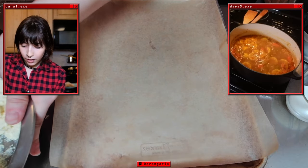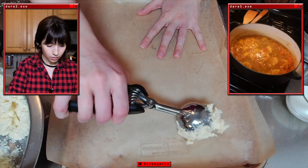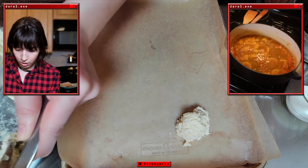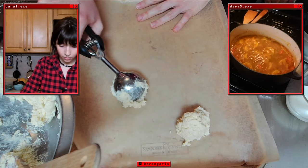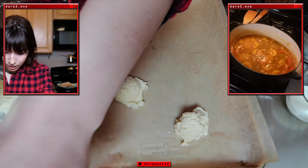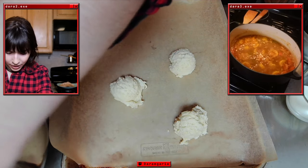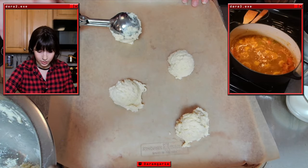Okay, and I'm taking this cookie scoop full of biscuit dough. That's one. And again, it's fine if they're all craggly and not totally smooth. I am worried I might have slightly over-mixed mine, but we'll find out how we did. That's that one. And then I have enough for like one more, maybe two more. There you go. Okay, and the last one. Yeah, I had enough of that for that much. Okay, sweet.